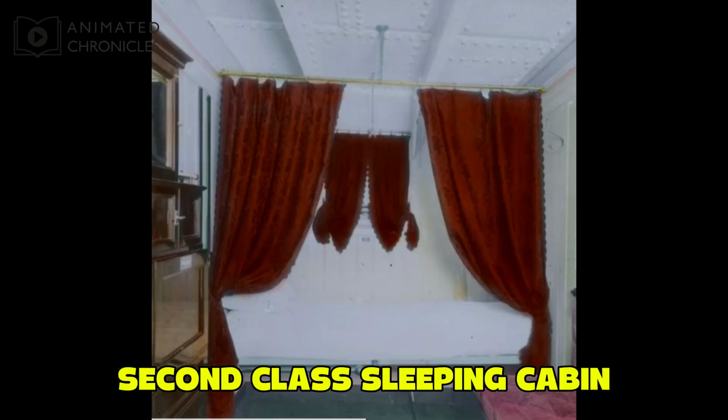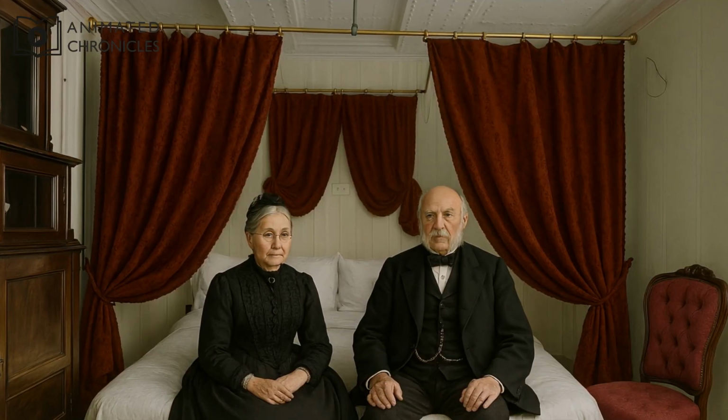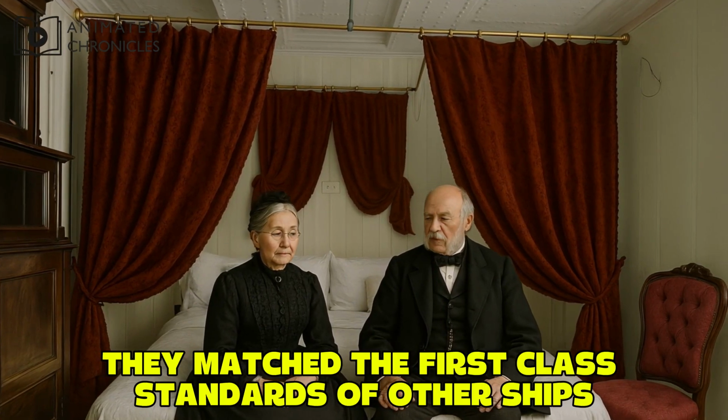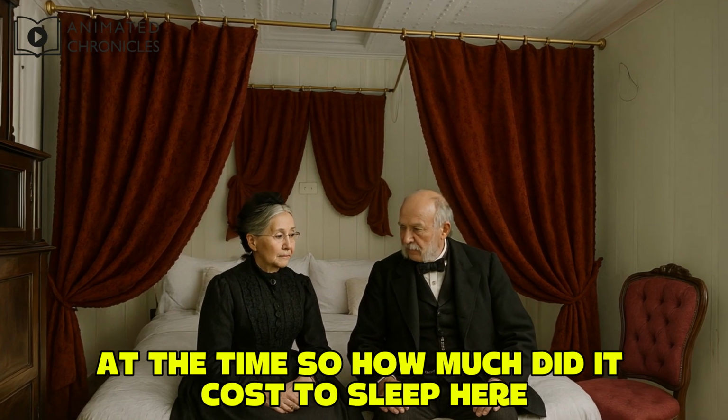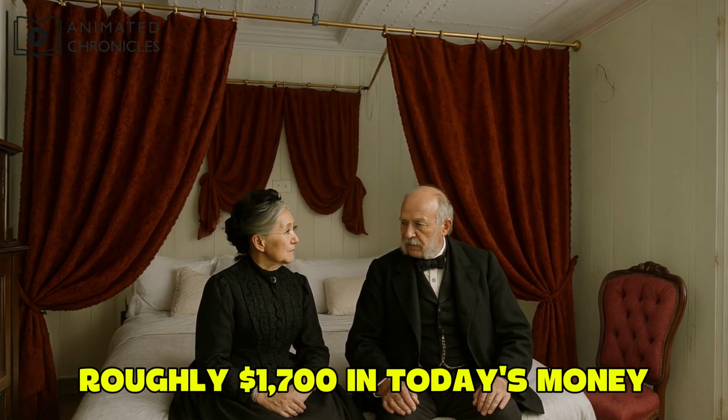Second-class sleeping cabin. Second-class rooms were surprisingly impressive. They matched the first-class standards of other ships at the time. So how much did it cost to sleep here? Roughly $1,700 in today's money.